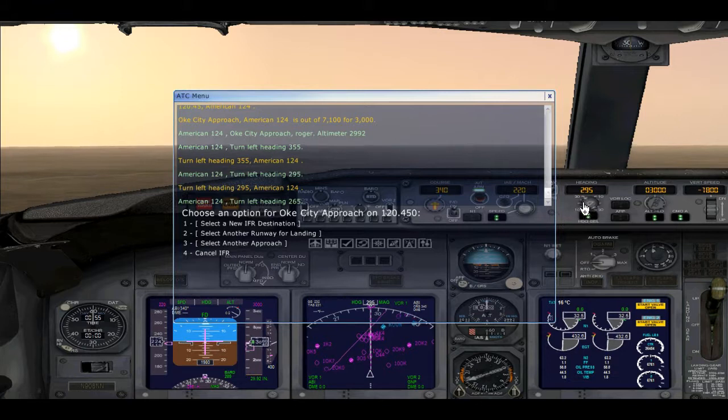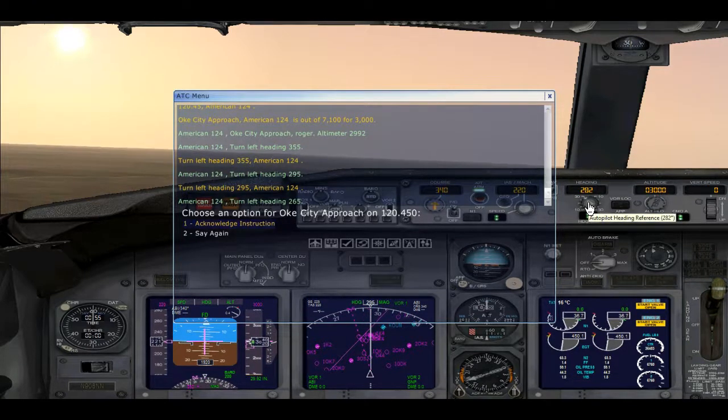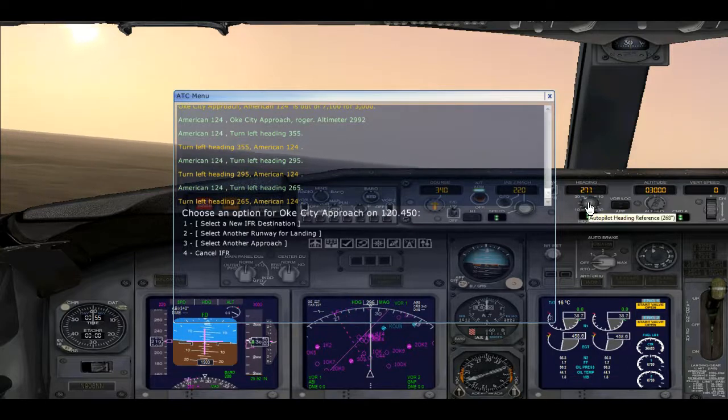American 124, turn left and heading 265. 265, 3131. Heading 265, American 124.